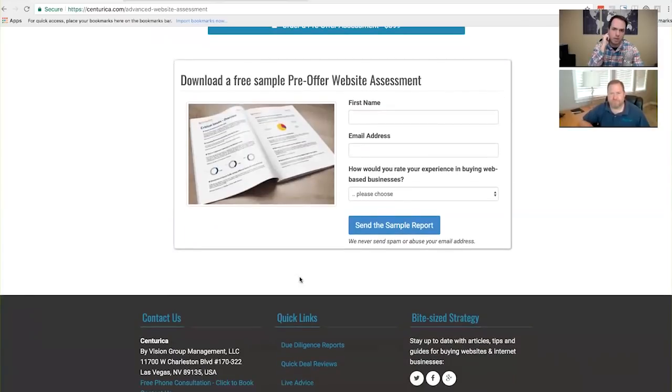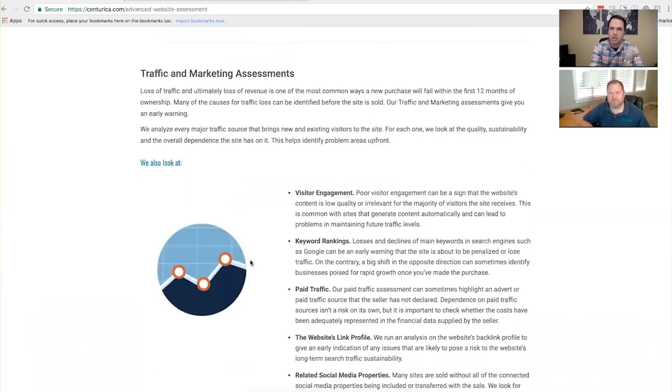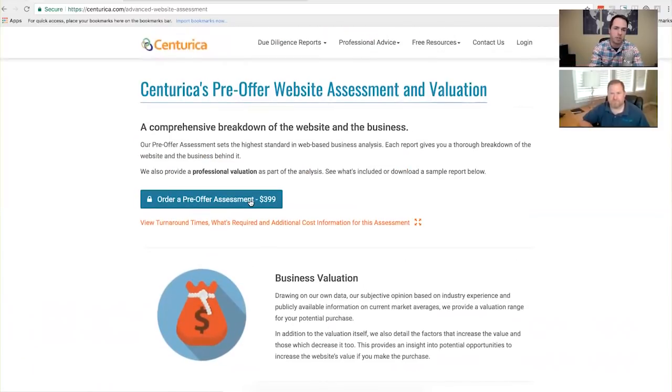And the only asterisk I would put to any of this is that whenever you are hiring somebody on the outside to potentially look for problems, understand that what they're going to do is find problems, because that's what you're hiring them to do. And they should do that. So this is not a criticism of Centurica by any means, or an attorney that's looking out for liability issues.